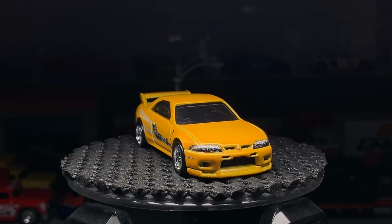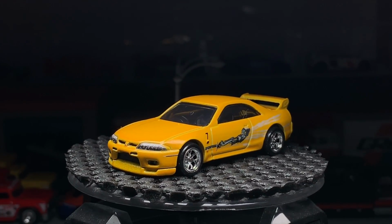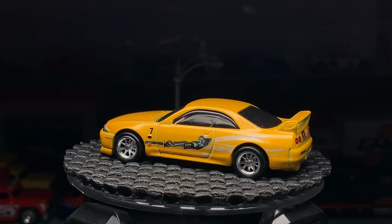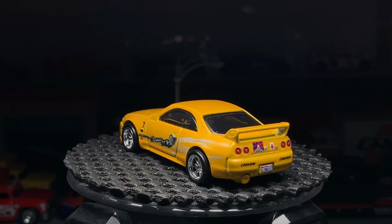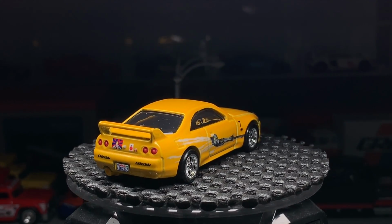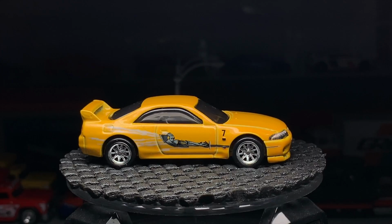I watched a lot of scenes this morning just to prepare myself, especially the racing scene with the Eclipse and the RX-7 and such, Dom's RX-7. But I need to go back and watch the whole movie. I need to do my homework, right? I need to do my research. But I do remember these cars. I just don't remember all of the details from the movie.